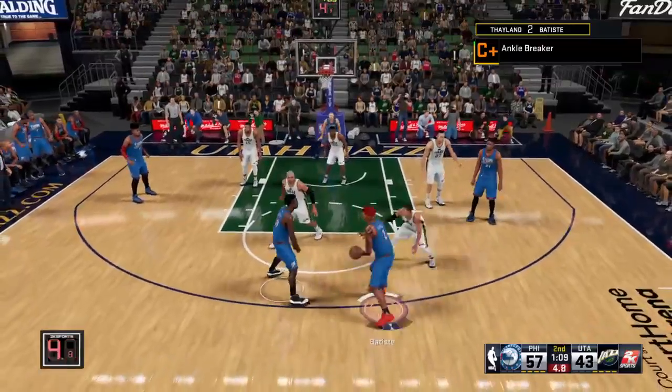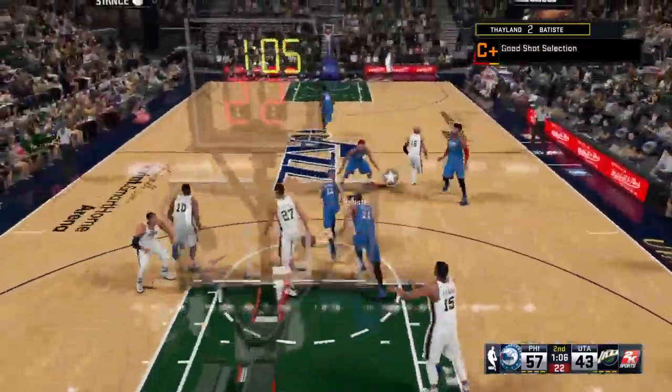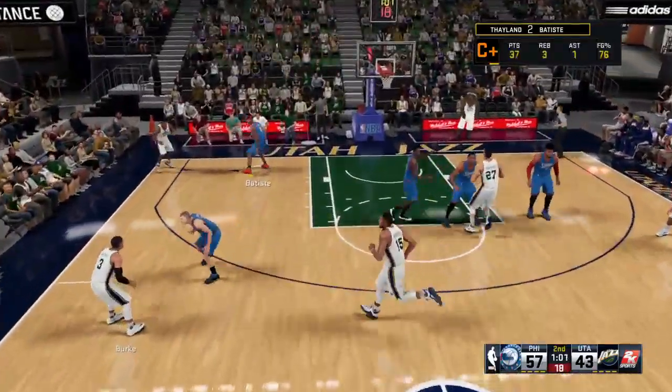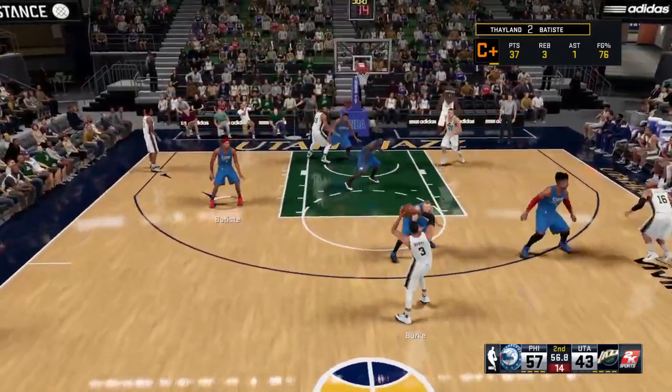Five to shoot. Pulls it up. No good from P. Major defensive lapse right there. I mean, he's not a player you can leave open for a jump shot. You've got to stay attached to him. They're lucky he couldn't punish them for it.